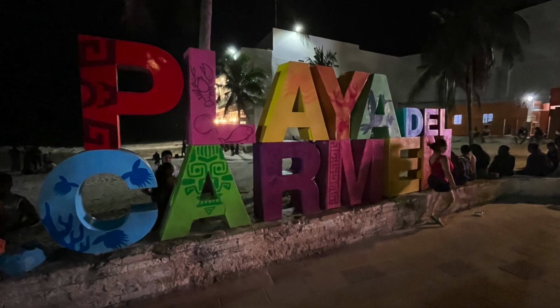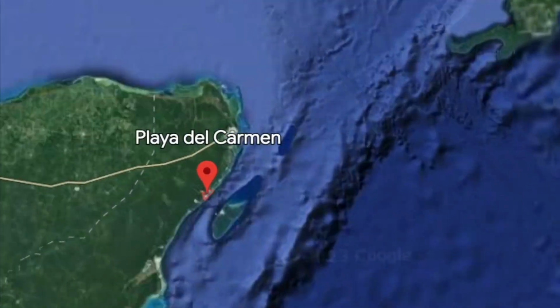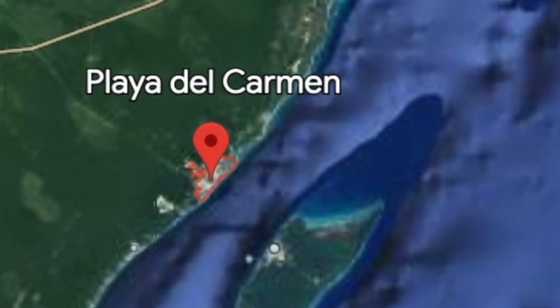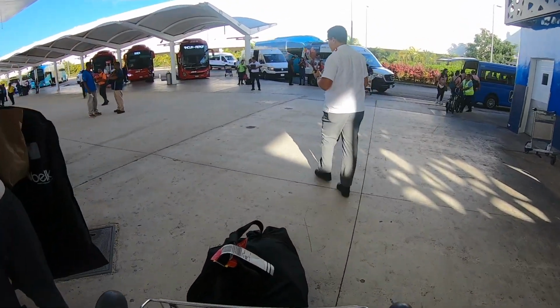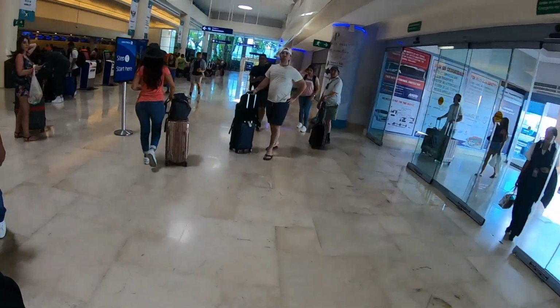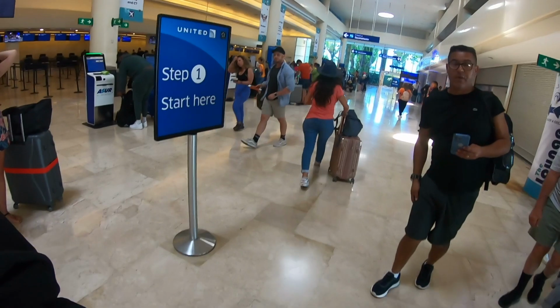Playa del Carmen is in Mexico, on the Yucatan Peninsula on the eastern side, with the island of Cozumel right next to it. A common way to arrive in Playa del Carmen is to land at the Cancun airport, which is about an hour's drive away from Playa del Carmen.